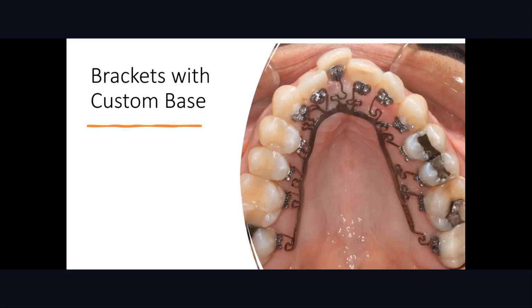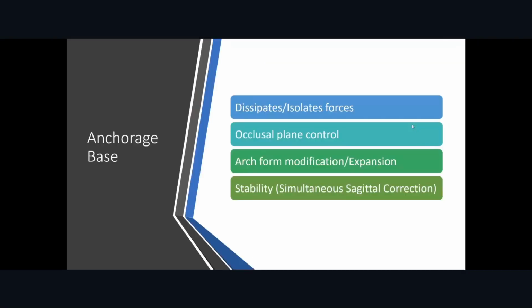But in the Brius system, they're custom made now, and they adapt to the backside of the teeth. And they only work as a handle on the tooth to be able to replicate the simulation. The anchorage base dissipates and isolates the forces, and then it defines the occlusal plane. Also, it allows us to modify the arch form if we want to do expansions or constrictions. A lot of it comes from that anchorage base by design.